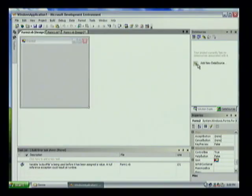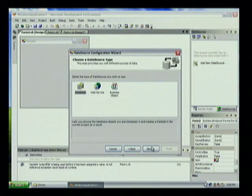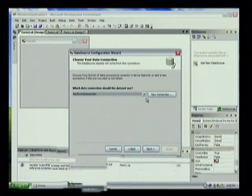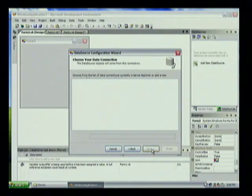So I can click here and add a new data source, at which point I'm prompted through a wizard, and we'll have the ability to specify what type of data source you are pulling from. Is it a database? Is it a web service? Maybe a business object, some kind of class that you're returning your data from? In this case, we'll just choose database, since I don't have anything else cooked up. We can now create a new connection, or what demo of data would be complete without looking at Northwind. So we'll say Northwind.